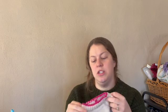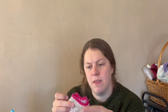And the original pattern has a folded collar, and I just did a single collar, but the cuffs are made long enough that you can fold them up too, which goes cute with a folded collar. But because I wanted to do the pop of color, I chose not to do that. So I knit my collar like half the length. I actually think I did more than half the length of the original pattern collar.